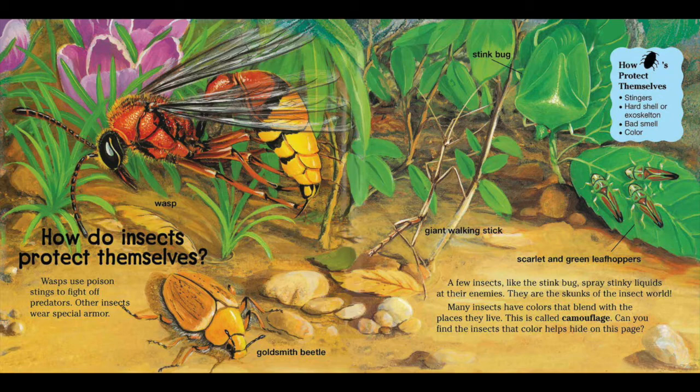A few insects, like the stink bug, spray stinky liquids at their enemies. They are the skunks of the insect world. Many insects have colors that blend with the places they live. This is called camouflage. Can you find the insects that color helps hide on this page?